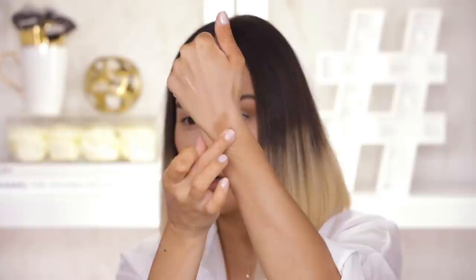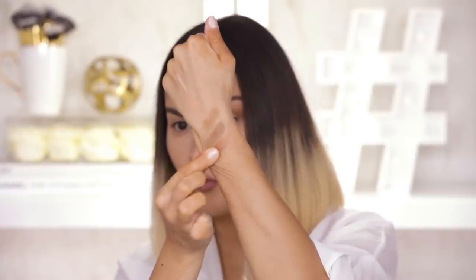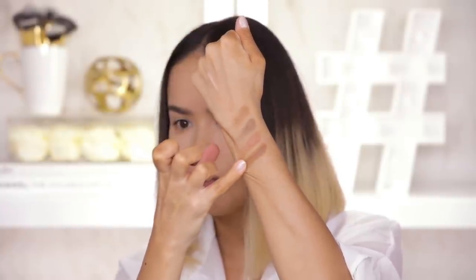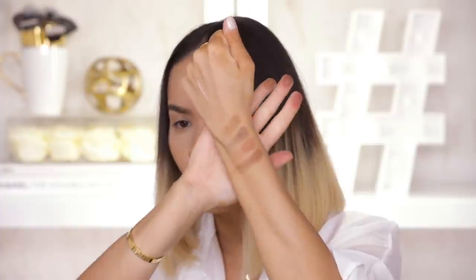All right, speaking of pigment, I know you guys want swatches, so let's do some swatches. I'm gonna actually start out by swatching the color that I just applied to my lid. Here, I picked some up. All right, now this is the brow shade. Nice. So basically, I just swatched this middle row here.